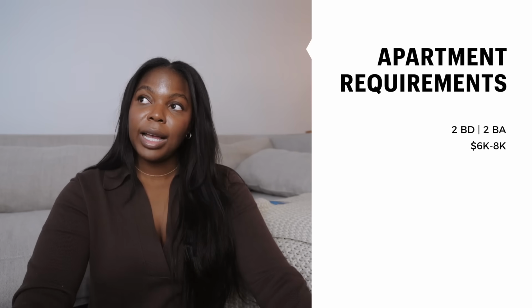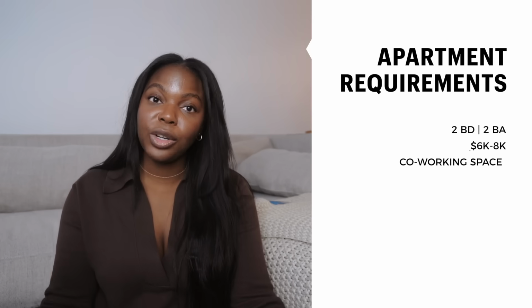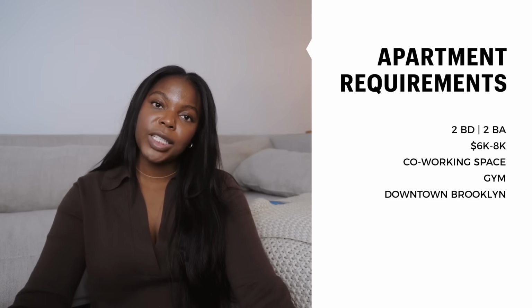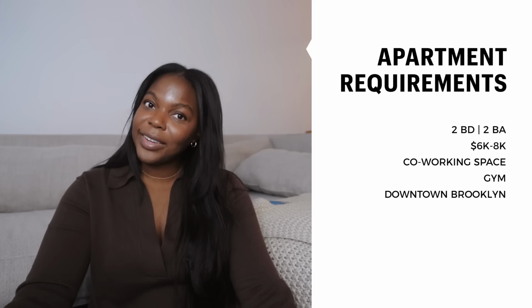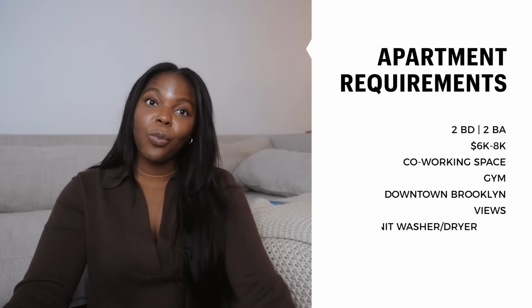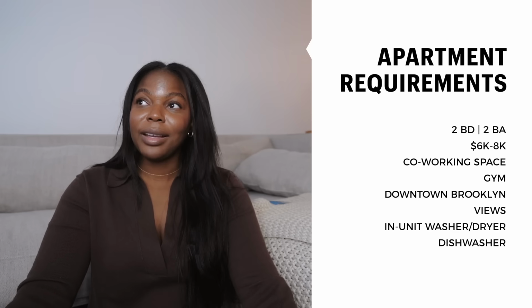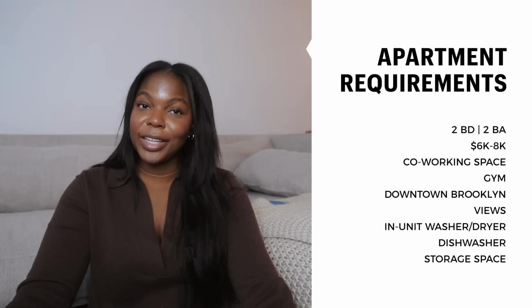I would love an apartment with good amenities because I work from home. I want to have an apartment that has good co-working spaces and gyms. A nice to have is to be in Brooklyn, but I'm also open to other locations. A must have for us might sound petty, but is having nice views. Another must have is having washer dryer in unit and having a dishwasher in unit and having ample storage space. That's another must have for us. So let's get into the apartments.